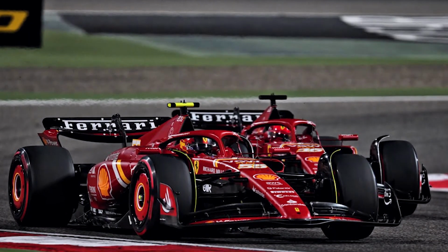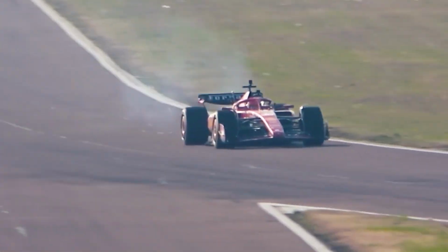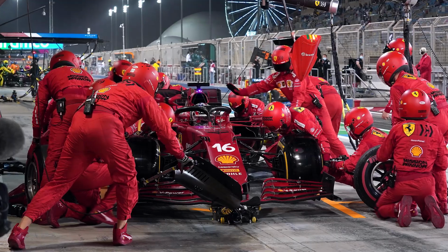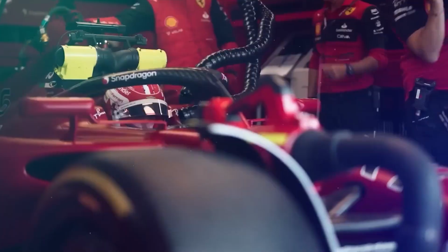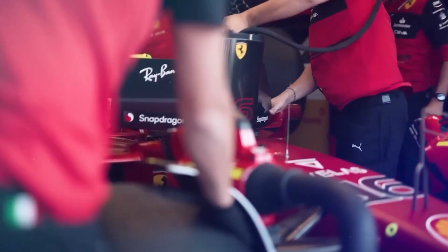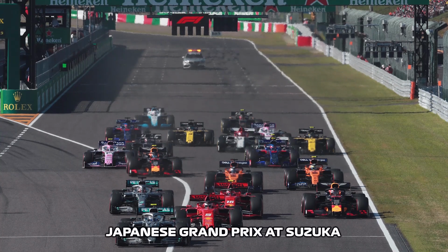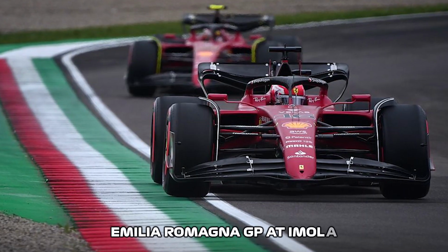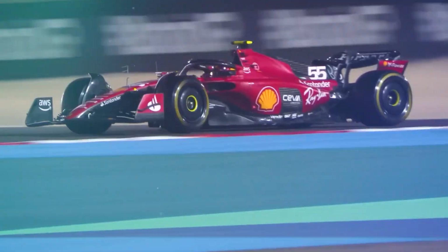Unlike in Bahrain, where Ferrari's car balance shone through, it required 2 full laps to reach the ideal thermal window in Jeddah. This pointed to a deficiency in overall downforce, prompting Maranello's engineers to take action. To tackle this problem, Ferrari's engineers quickly got to work on upgrades. These upgrades are set to roll out between the Japanese Grand Prix at Suzuka and the Emilia-Romagna GP at Imola, covering rounds 4 to 7 of the season.